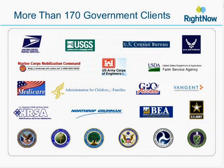In fact, we have successfully served the U.S. government for more than 10 years now, and nearly every U.S. cabinet-level agency, including the U.S. Army, U.S. Marine Corps, and U.S. Air Force. Members of the intelligence community and DoD rely on Right Now CX to deliver real-time information to their constituents, warfighters, and citizens. It's also important to note that Right Now is the government's leading provider of secure cloud, citizen-focused applications.